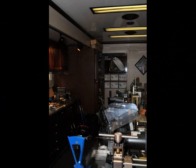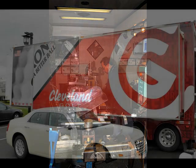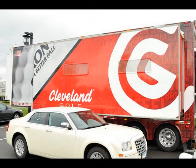These are some photos from inside the Callaway Tour trailer. They were testing some new hybrids with some of the players, so that was pretty popular. They're also putting together a lot of wedges and irons this week just because they had a lot of new grooves that players were testing. The USGA was on site this week providing some data and feedback for some of the players.